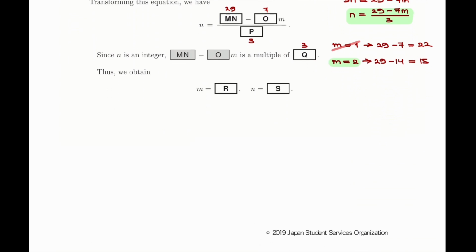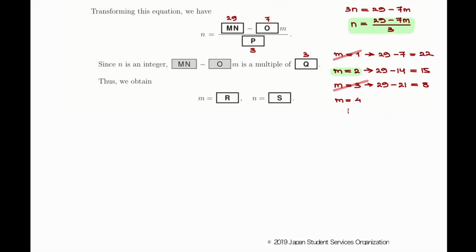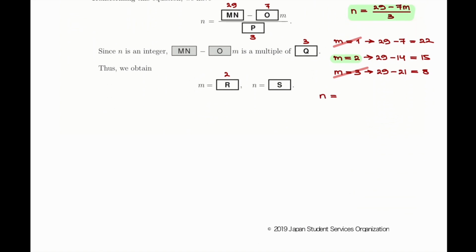If you try another number for M, let's say M equals 3, you will get 29 minus 21 equals 8. 8 is not a multiple of 3, so M cannot be 3. And then if M is 4 and so on, I think you will not get a result that is a multiple of 3. So I think the correct answer is M equals 2. After you get the value of M, I think it is easy to find N. N equals 29 minus 7 times 2 over 3. Then N equals 15 over 3. We got 5. This is our N.